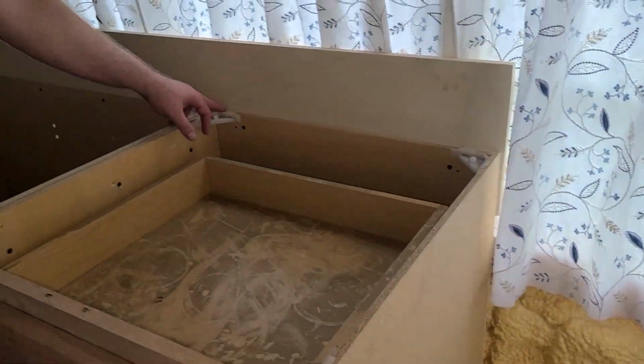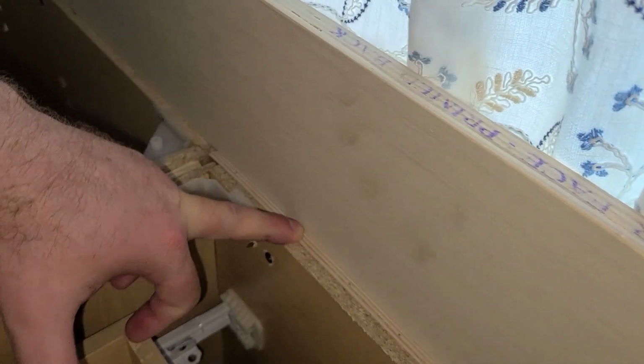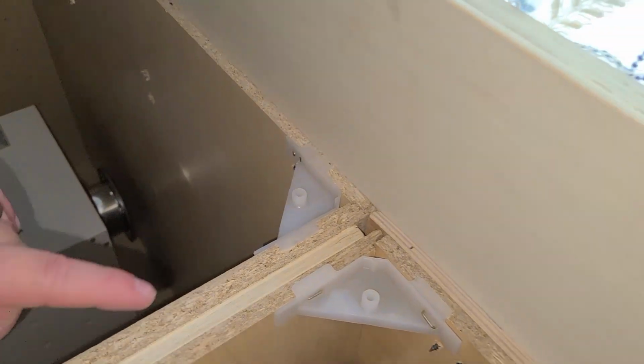Also, this backsplash cabinet is not as deep as the other cabinet, so we had to shim in the back. And that's a 3/8 shim.